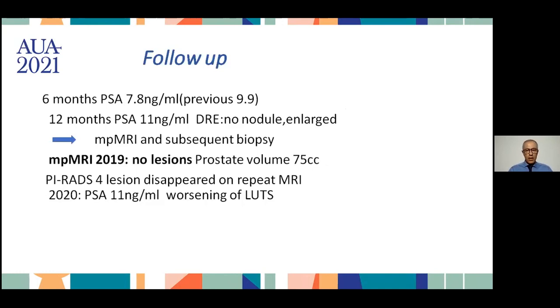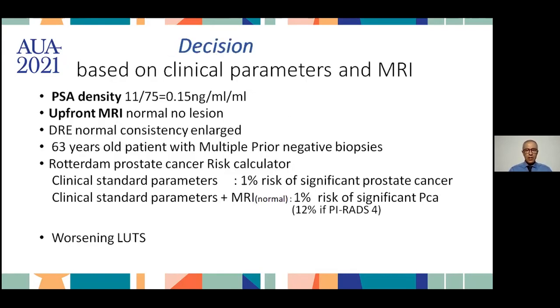After 1 year, the PSA increased to 11, and the multiparametric MRI showed no lesion with a prostate volume of 75 grams. So the PI-RADS 4 lesion disappeared on repeat MRI after 1 year. In 2020, the PSA was stable, but the patient worsened his lower urinary tract symptoms. Our decision is made based on clinical parameters and MRI, and we don't use biomarkers so far.